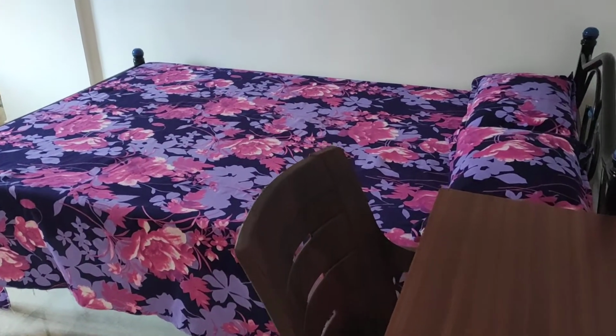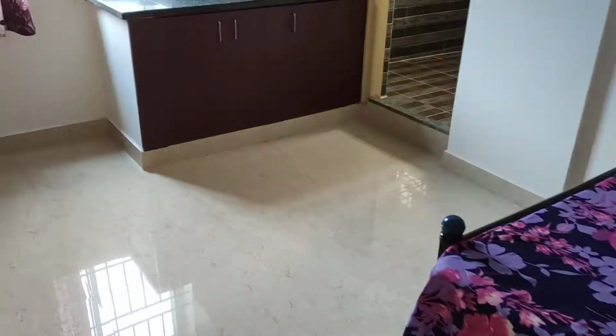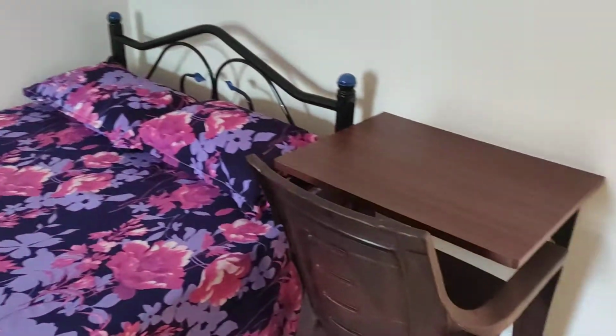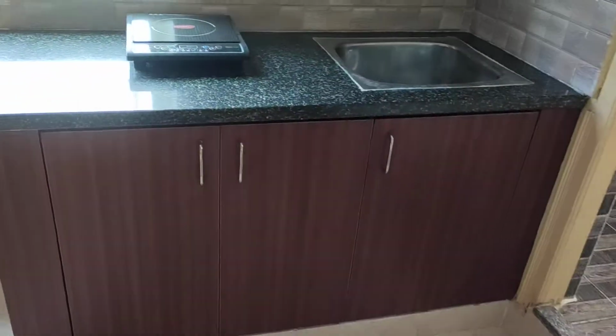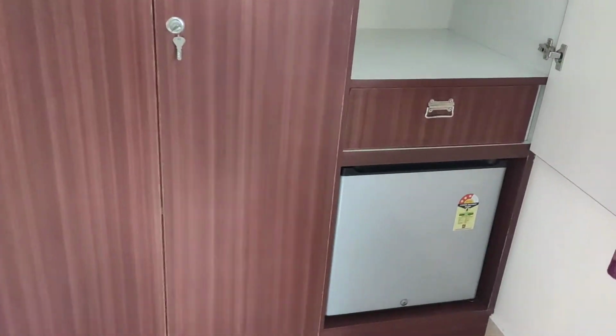A fully furnished studio room for rent in Doddanekundi. Four by six iron bed with mattress, foldable table with chair, power backup 24/7 and water also 24/7, a kitchen slab with induction, cupboards, and here is a small fridge.